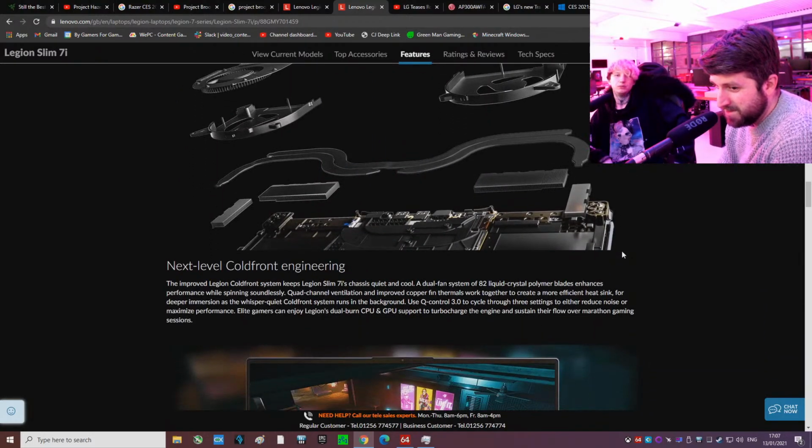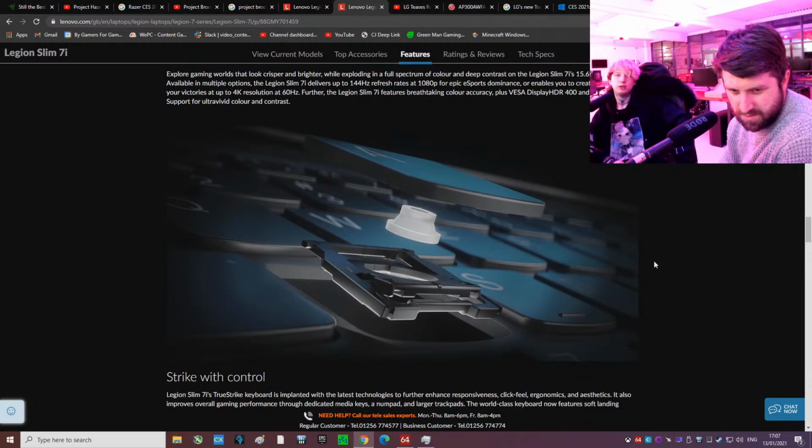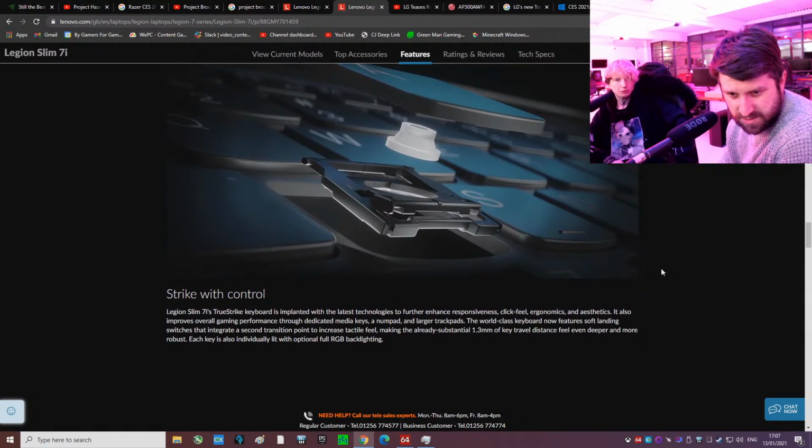And they've got that mask, man, so obviously... Oh yeah, points for that. Massive points for that. What's it saying about the keys? Strike with control. It's not going to be mechanical, it's going to be membrane. Yeah, I think at least semi.